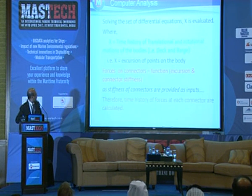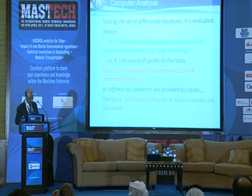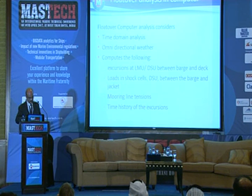Okay, I'm in a hurry, so let me quickly take you through. Solving for x will give you the excursion of the points on the body, and the other terms will give you the acceleration and the forces.